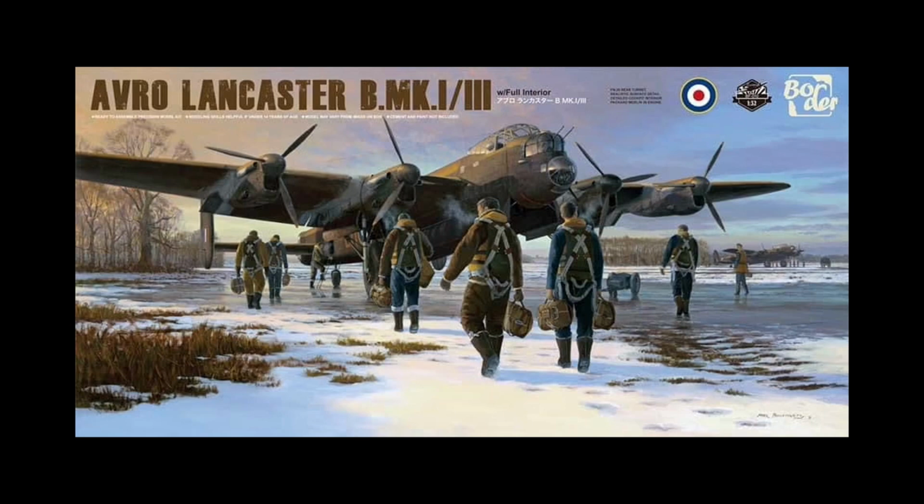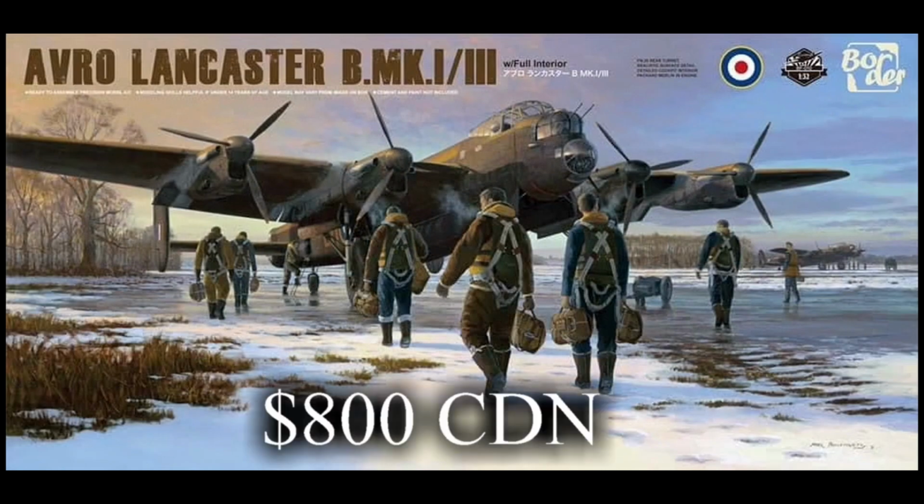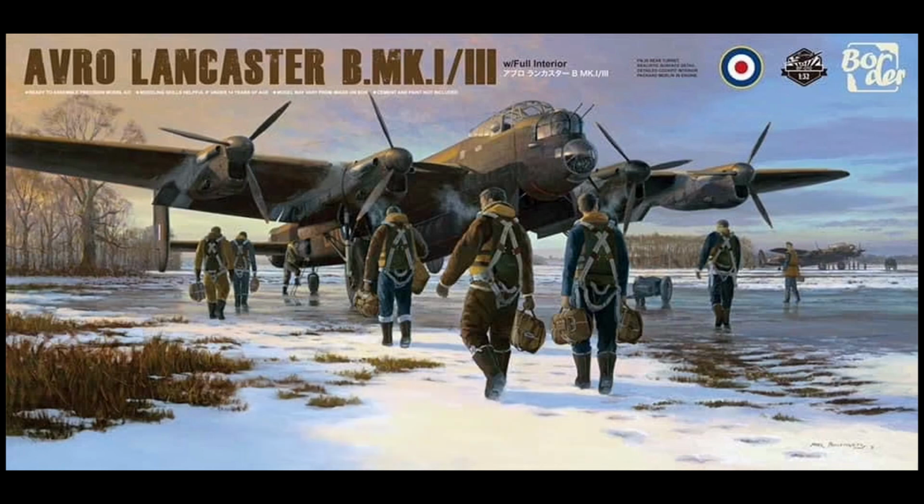Now, you guys know the Felixstowe, which was Wingnut Wings, and everything about that was first class and impressive, from the instructions to the decals, just everything. Well, apparently Border isn't exactly Wingnut Wings, so instead of me just narrating, I'm going to read to you what he had to say. First off, the kit was about 800 Canadian dollars, so it's not cheap. And of course, it is manufactured in China. The pros, which you would expect from the old Wingnut Wings molds, were excellent details. The Merlin engines are kits unto themselves. Sound familiar? Yes, sounds like the engines off the Felixstowe.